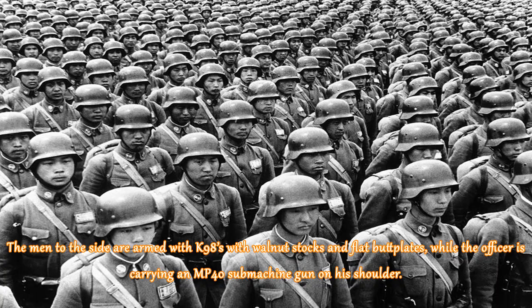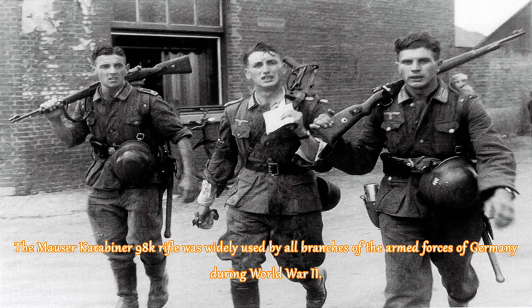The men to the side are armed with K98s with walnut stocks and flat butt plates, while the officer is carrying an MP40 submachine gun on his shoulder. The Mauser Karabiner 98k rifle was widely used by all branches of the armed forces of Germany during World War II.